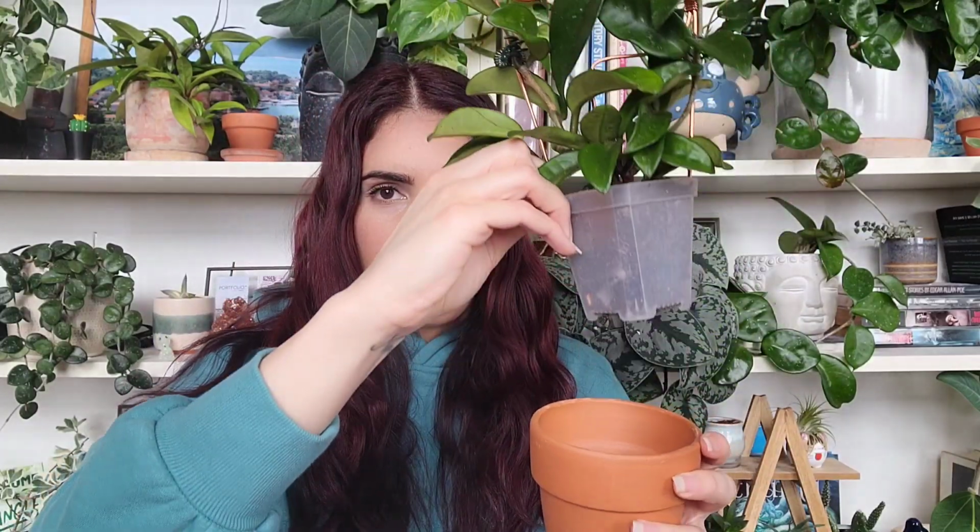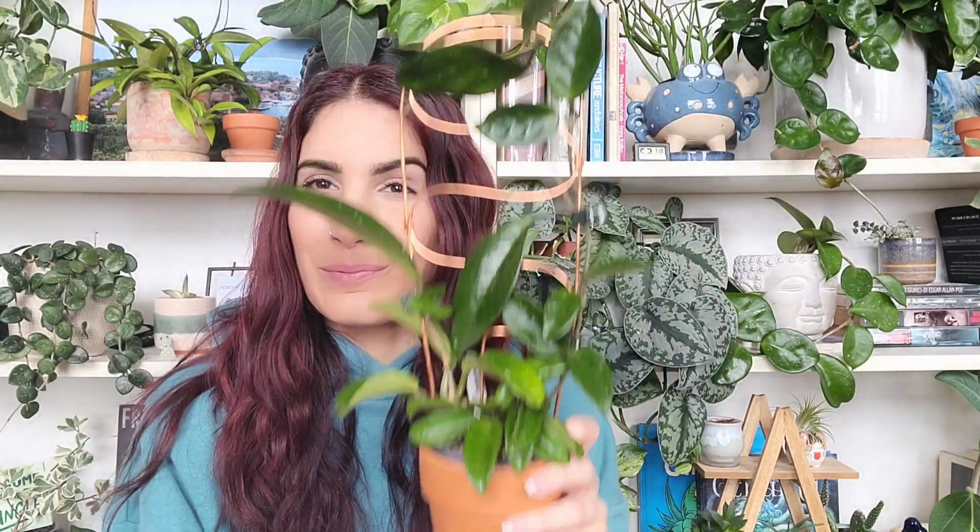Plus I love these terracotta pots that don't have drainage. I keep them in these clear containers, and then they go in here and you can't even tell. So I just thought it turned out really cute. I repotted it and retrellised it, and I'm not mad about it. I'm excited for it to fill out. So Hoya carnosa, who knew?